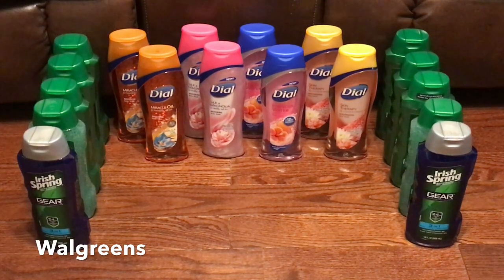And you guys, there's a rebate on Saving Star for the Dial. I'm not sure about Ibotta, but I will be checking those rebate apps to get some more money back.